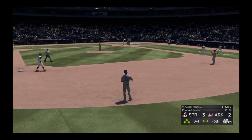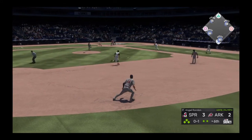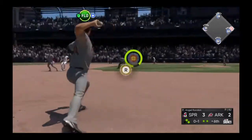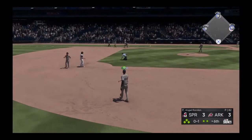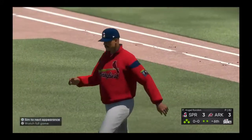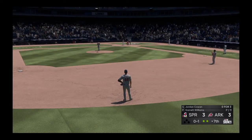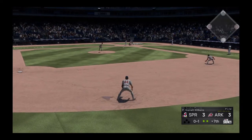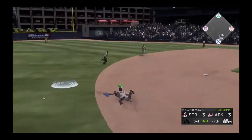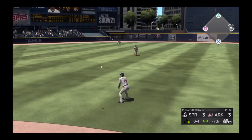Striding in is Cesar Torres. This is scary. Potential tying run at third base. Bounced to the left side. No, he's safe at first, not in time, as the run crosses the score. That was unfortunate, very unfortunate. Jordan Cowan, he got under one and popped out his last time up. Back up the middle, a dive, but he can't get a glove on it. It's through for a base hit.